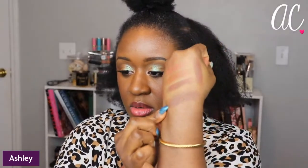And there's that one. I don't feel like it's really showing up that nicely on my skin on that swatch. It looks a little bit grayish or something, but it looks nice on the skin. You said it looks ashy. Okay. So you guys, that's my whole collection of bronzers and contour products. That's it.